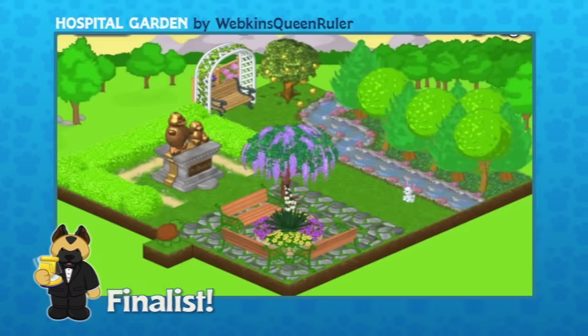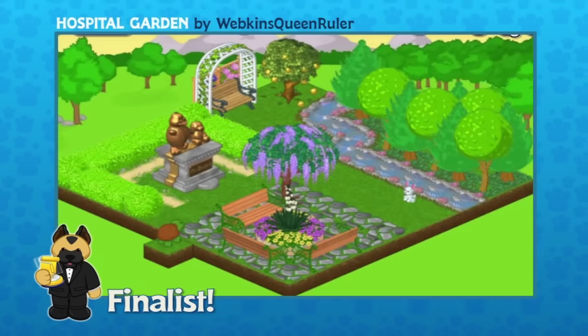Let's move on here. Now this one has a very tranquil, calming feel to it. We have seen a lot of hospital rooms before, but we haven't seen a hospital garden. And this one was sent in by Webkinz Queen Ruler. It's got a bunny. Yeah. Oh, yeah. There you go. This has got a bunny as well. But actually, just behind that bunny is a little forest that they've set up. I really like the position of that because if you look in the background, the trees are continued in the design. So it really gives it depth and a nice feeling.